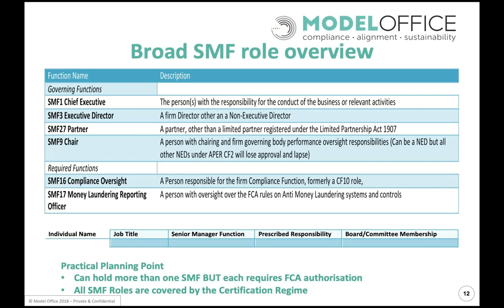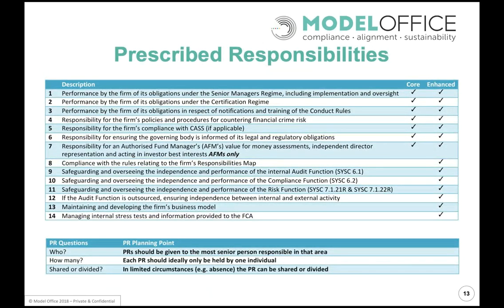So from that point of view, really what we're looking at is making sure that all the SMF roles within your business, senior management function roles, are covered, and how it maps across, again, taking this holistic view, if you like, how it maps across the 3 parts of the regime, the senior manager regime, how that fits into the certification regime, and how that fits into the conduct rules. It's all very important for you to know and how all that fits.